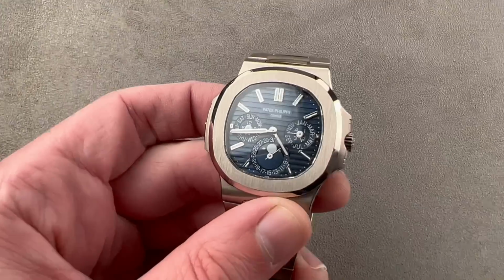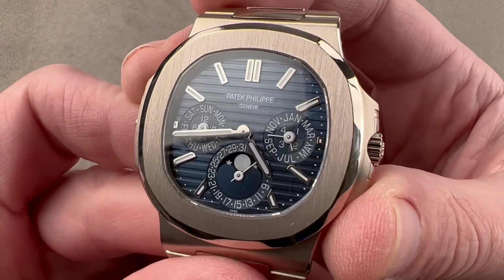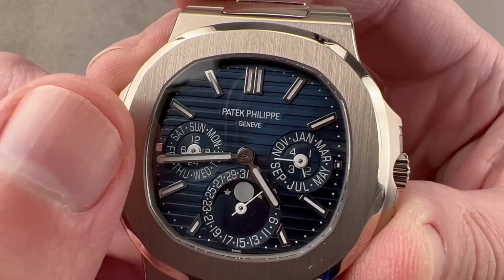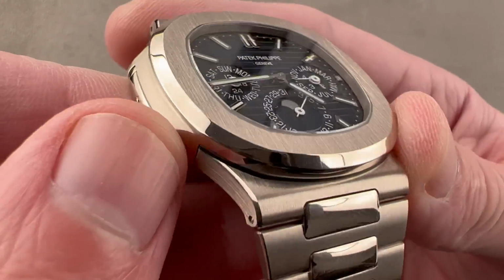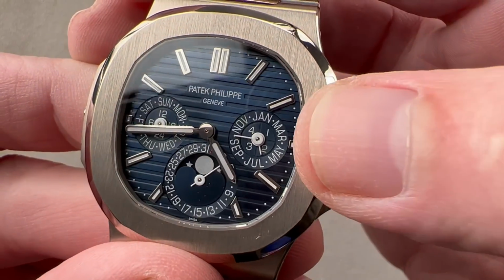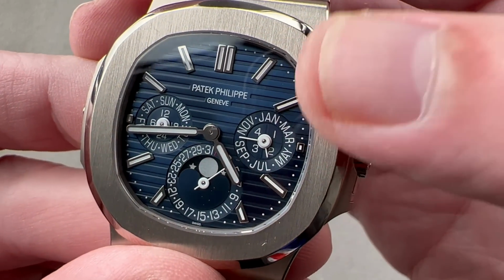Now jumping back, we can see the dial includes a couple of sub-registers that are coaxial. We've got a moon phase and a pointer date. We've got a 24-hour gauge, so you know when not to use the pusher adjusters to set the calendar, and that's coaxial with the day. Right here we have a leap year phase indicator, and then we have 12 months.